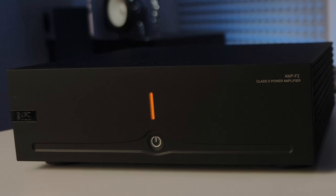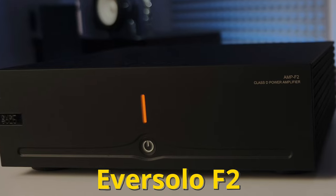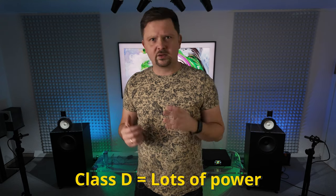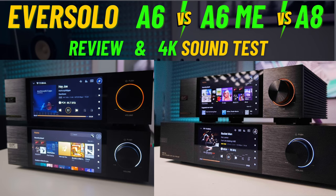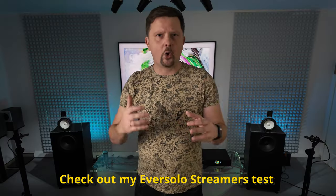Hi guys, so there's this new Eversolo F2 power amplifiers, which cost less than 900 bucks and they're Class D. So considering that Eversolo does wonderful streamers, should you consider this amp to match the streamer or just as a standalone unit for your system?